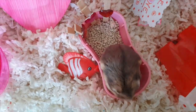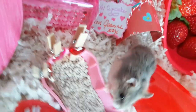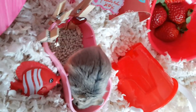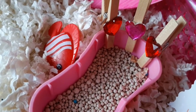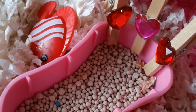Or in this case, I used some KT potty litter. The potty litter is good for potty training your pet. But CoCo and Cupcake also like to roll around in it and use it to scratch their back. Now this tub is pretty shallow, but if you have something deeper you want to use, you can just dig deeper into the bedding so it sits flush with the top layer of the bedding.